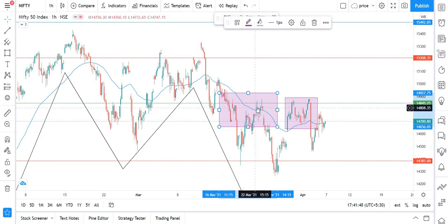But again, what has happened? The market has again given a bull move, covering all the losses. Then again fallen here, but then again a good move, again fallen here, and then again moving upward, covering all the losses. So this is a kind of range movement only.